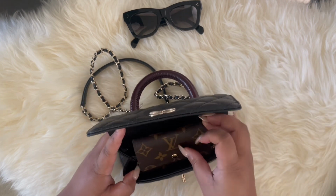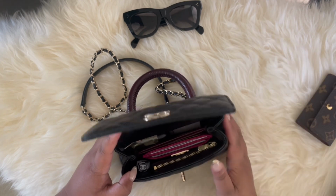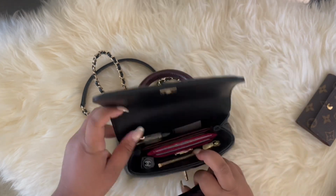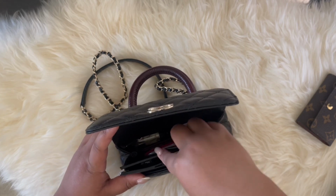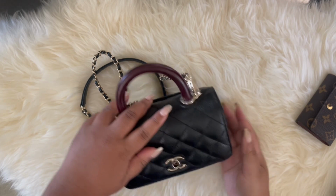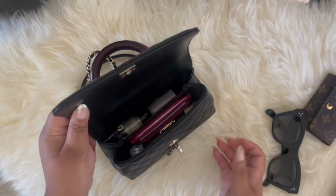Here's another 6-ring key clay or key holder. I don't know why I would need so many keys, but I just wanted to use an example of another SLG. And let's lastly try for my sunglasses. These are just the Celine's, I think from the 2020 season or 2019. They don't seem to fit.